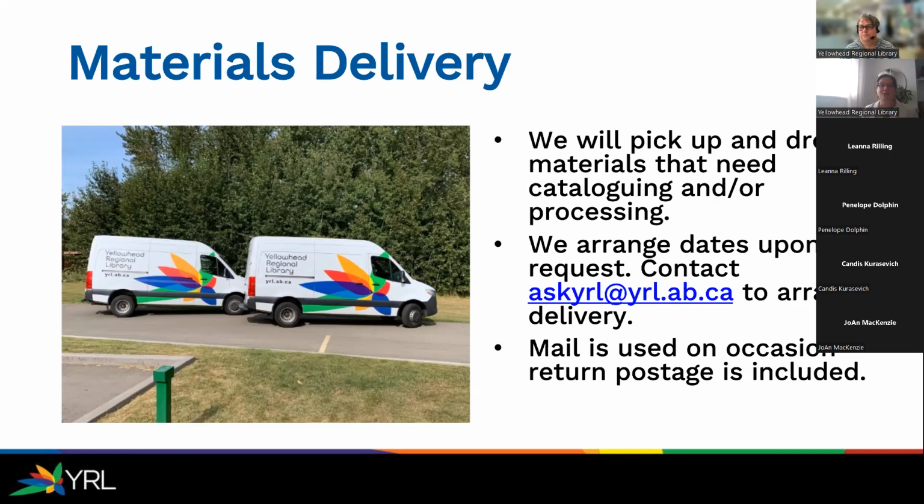But for today, just know that we have a system to get materials to and from your library without you having to worry about it. And of course, that's free as part of your membership with YRL. We do sometimes use mail, as Laura had mentioned, if it's just a couple of books, and we pay for the postage to go back and forth from your school.